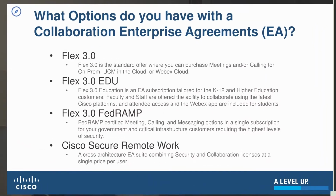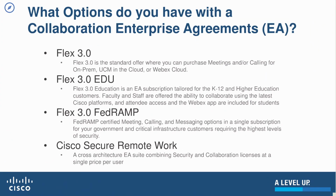So what options do you have as part of the Collaboration Enterprise Agreement? So you have the basic Flex 3.0. There's also a Flex 3.0 for education, and a great discount there because you don't have to have every single student have a license. The licenses for them are free as long as you have the licenses for the faculty and staff. There is also a FedRAMP EA available as well.